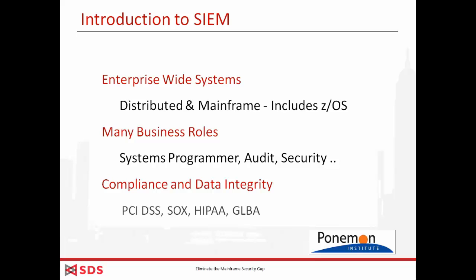Ponemon 2016 talks about the time to identify and also the time to contain. It was highest for malicious and criminal attacks, 229 days for time to identify and 82 days for time to contain, but much lower for data breaches caused by human error, 162 days and 59 days respectively. 2015 National Cybersecurity Alliance found that 60% of small businesses are unable to sustain their business over 6 months after a cyber attack.